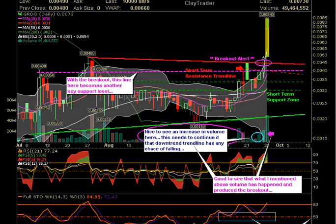So congratulations to pretty much everybody, the people that were accumulating down here, to the people that were playing the breakout, and with today's move, that should have put everybody well in the green. So congratulations and good job. If there are any other questions, please send me a message.